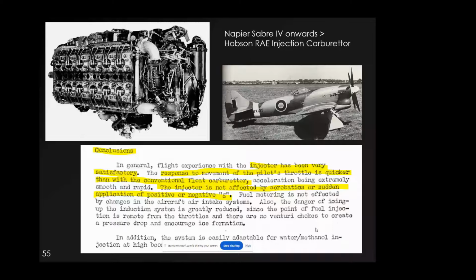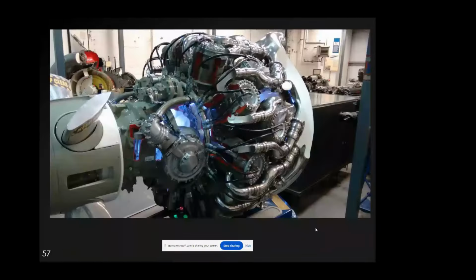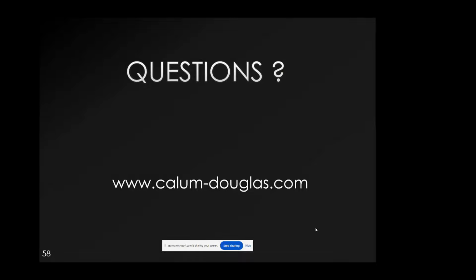So it was also fitted to the Bristol Hercules and the Bristol Centaurus engine. So she did get there in the end, just many years after she should have done. So I hope you've enjoyed that. This is the point where I'll try to help you with any questions.